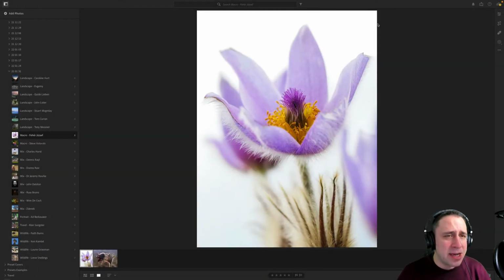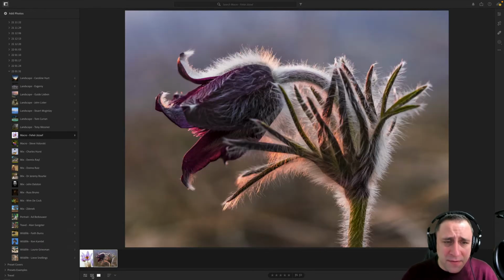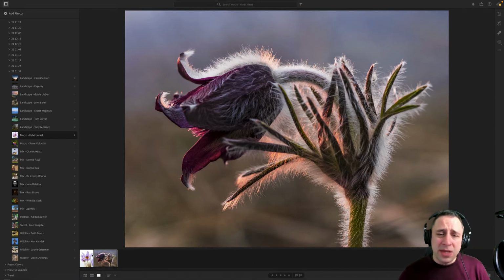So anyway, we are back in Adobe Lightroom. That's what we use for our reviews, and we have 8 photographers to look at. So starting with Joseph Feher. Joseph, a little bit of macro photography here. 2 completely different approaches.